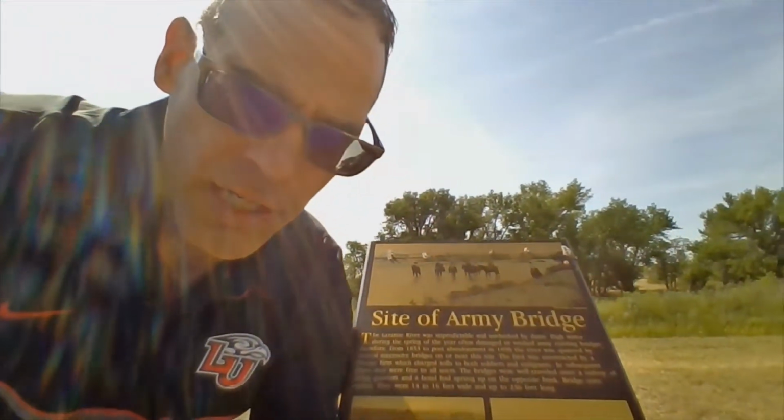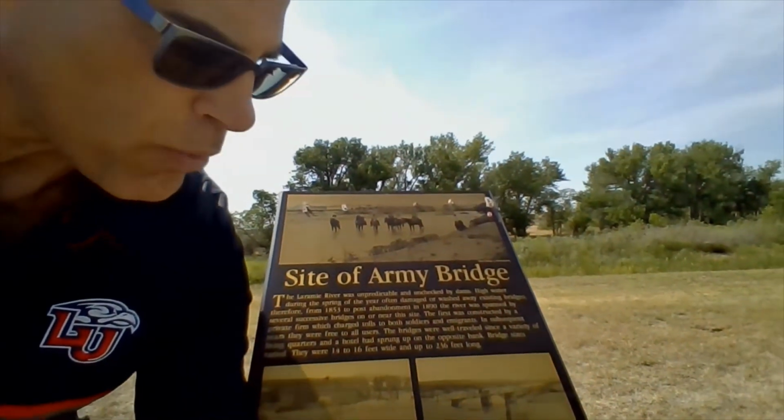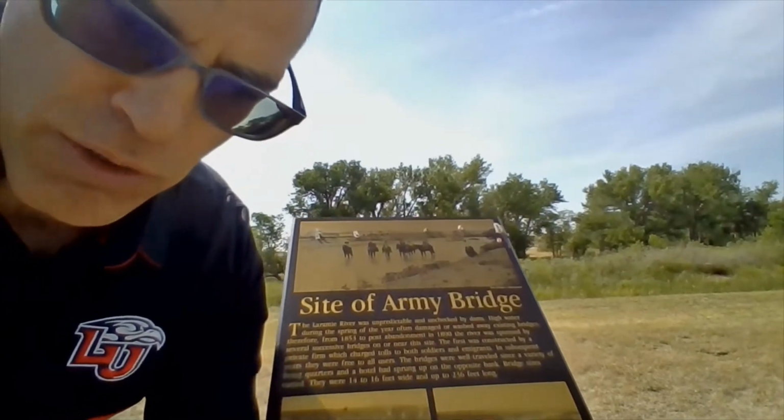Here we are on the oldest part of Fort Laramie. Fort Laramie was built on a river called the Laramie River, of all things, and we will see the river here in a moment and the successive bridges that were built over the Laramie River. Here is a sign at the National Historic Site talking about the Army bridges that were here at one point, and I will take you over to the Laramie River.